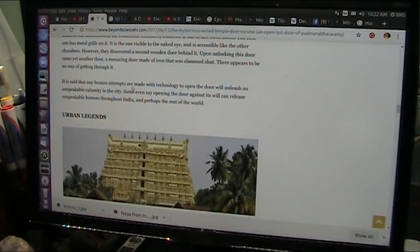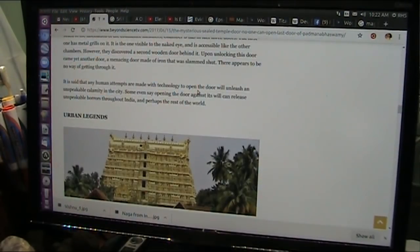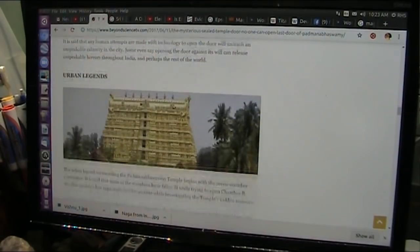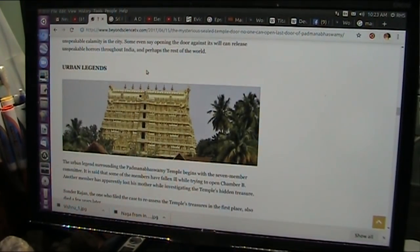It's said that any human attempts made with technology to open the door will unleash an unspeakable calamity on the city. Some even say opening the door against its will can release unspeakable horrors throughout India and perhaps the rest of the world. I would go with that one myself.